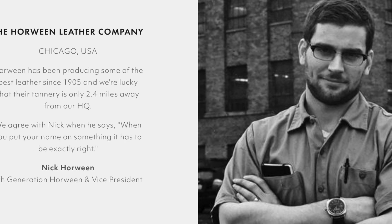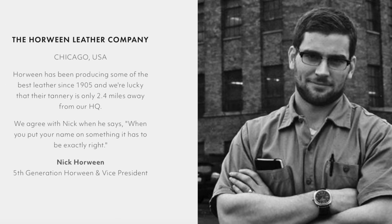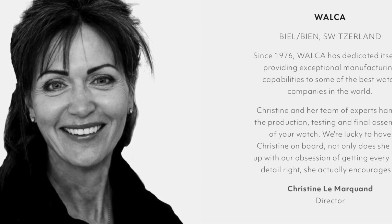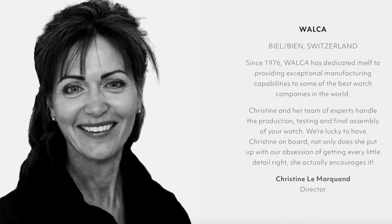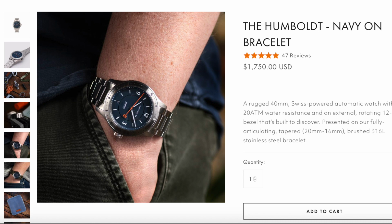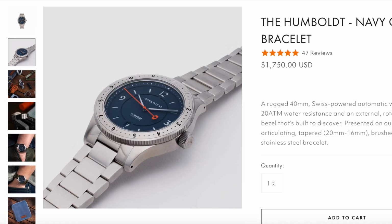This includes Horween Leather Company and Swiss manufacturer Wolkas, who are very experienced in the watch manufacturing space. The current model available on Oka's website is the Humboldt. It's a 200-meter dive watch with a fair price of $1,750 on the bracelet. However, I think their use of premium materials and great designs really make this better value than it may sound. Their reviews and reputation in the community show excellent quality control and after-sales support, which further justifies their chosen price point.